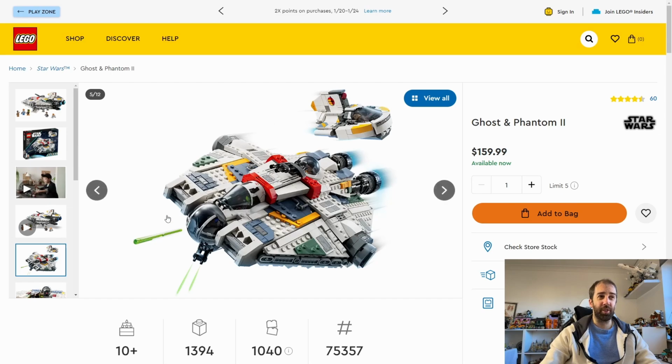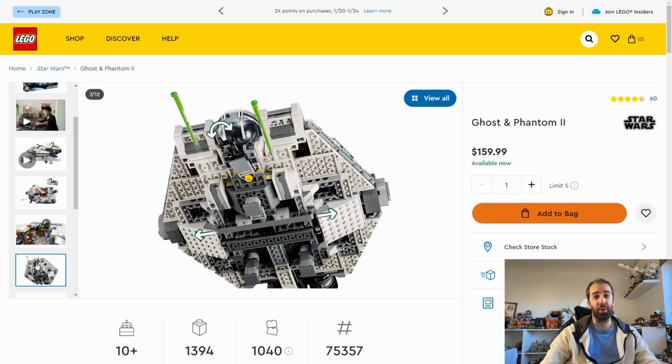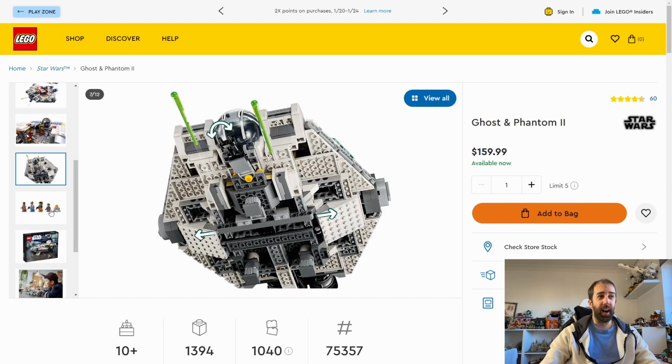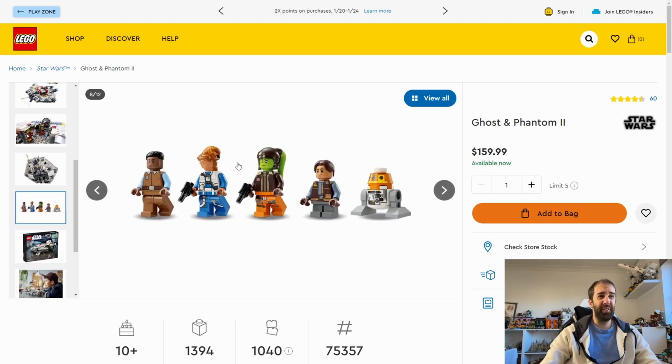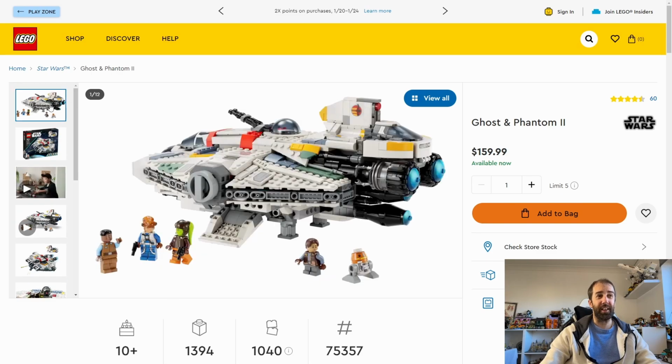The fact that you get the Phantom as well. I've seen it on display a few times in the Lego store and it looks really good, very chunky. I love the colour scheme. The minifigures for me, I'm not really fussed about, they're fine, but it's just the ship itself. I think it looks just fantastic. Easily the best version of the Ghost that Lego have done so far.